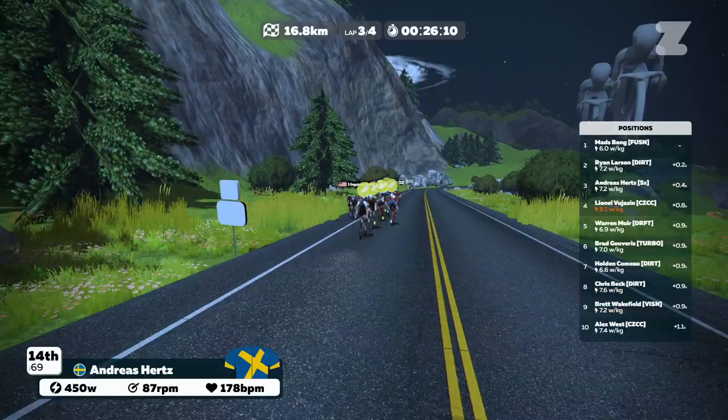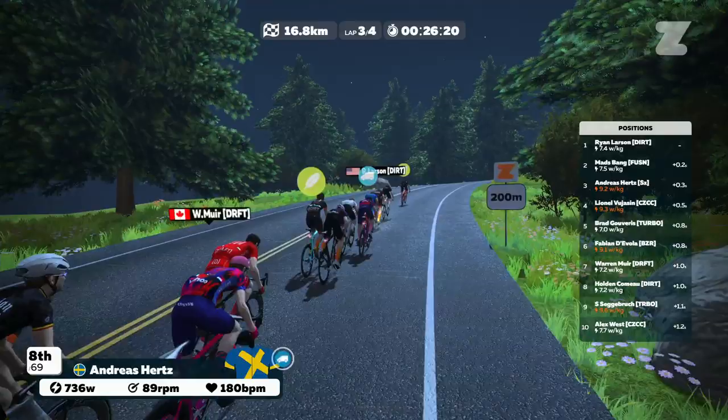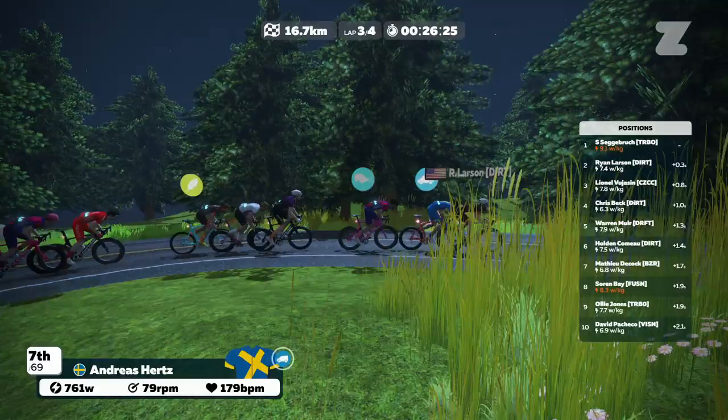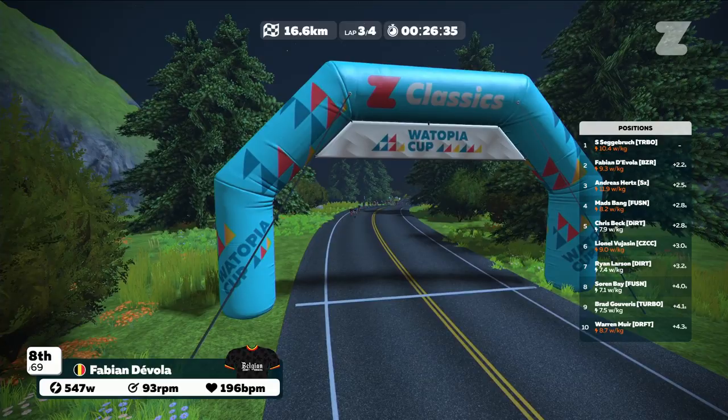As we see, I think it's Christie and Bang on the front, Larson and Davola, and then of course Hertz is going to be in the right place. He needs to make sure he wins this KOM if he's got any chance of winning the competition. 200 metres to go now till the top of the third KOM of the day. We know that Hertz wants to solidify his lead. He's currently got 10 points. And we're seeing his data, 789 watts at the moment, 196 beats per minute for Fabian Davola there.